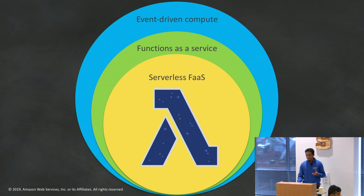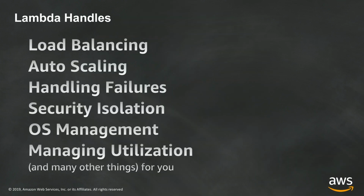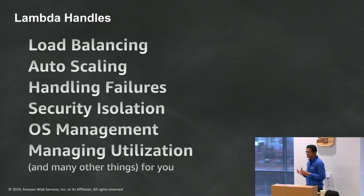So Lambda is at the center of a few different trends and terms, as you can see here. Event-driven compute, function as a service, and serverless functions. And all the 4 pillars which I mentioned before are built into Lambda, which I'm going to talk about in a little more detail in the next couple of slides. So today, we will show how Lambda transparently supports load balancing, auto-scaling, and handling failures while preserving security isolation and utilization.